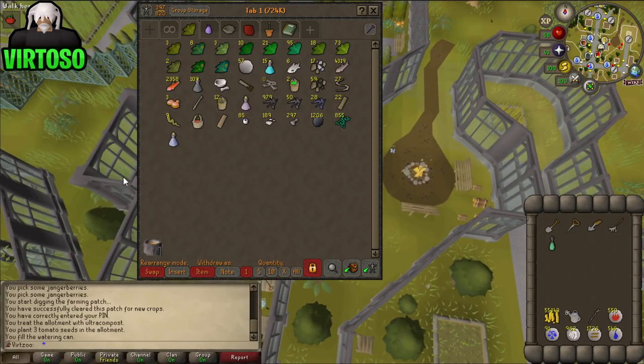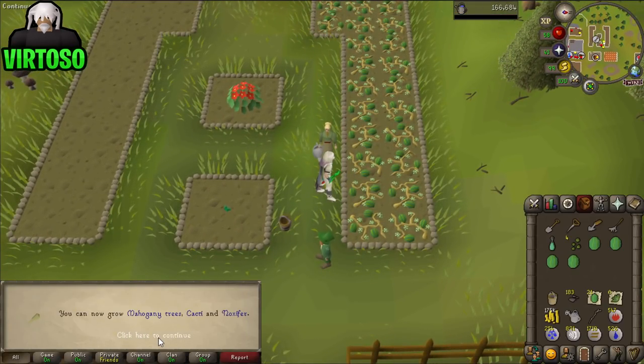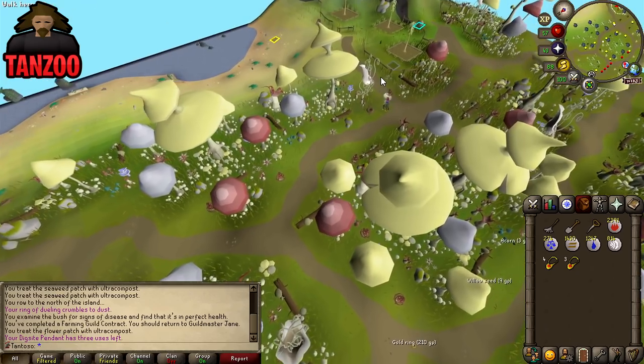So all's going well. Little bit of a jump coming in here, but that is 55 farming. We can now do mahogany trees, which is going to be absolutely big for the XP. 16k a pop. Yes, please.